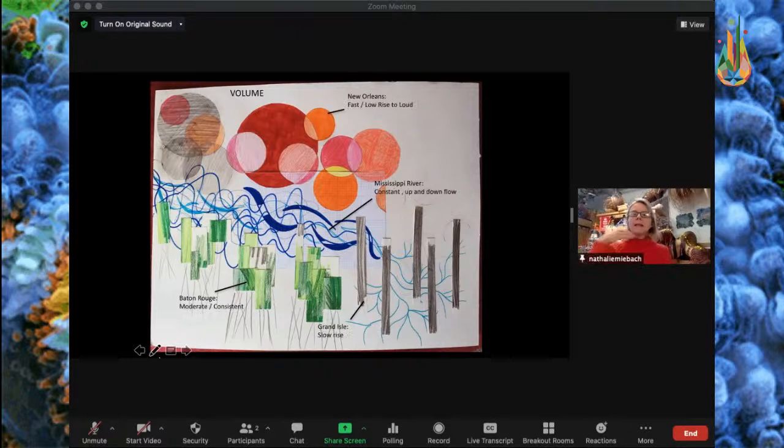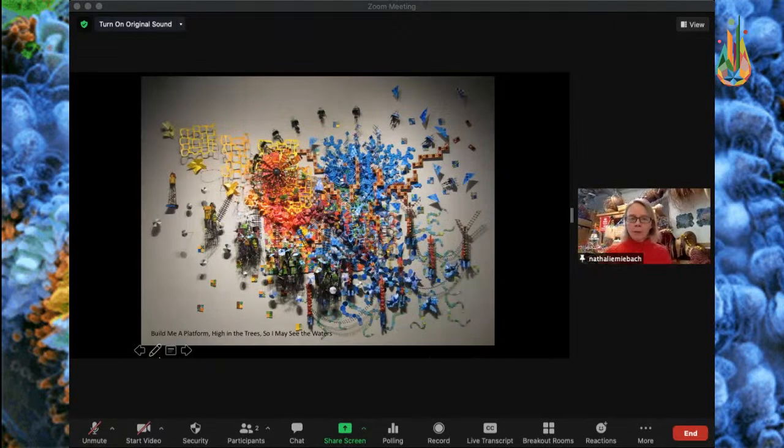You know, the storm surge was fast and low rise. The Mississippi was this constant up and down flowing. And then the Baton Rouge was this moderate, consistent rain, like drop, drop, drop, drop. And then the Grand Isle was this very slow rise. And these were just quick sketches of figuring out how I can compose this. And these sketches were really the foundation of this piece.